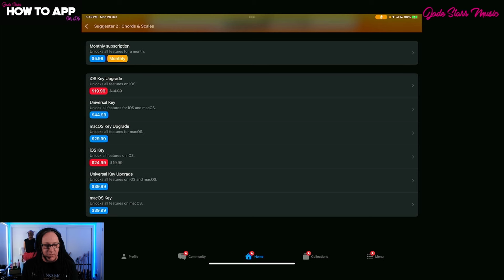But if you are a Suggester 1 user, there is an iOS key upgrade that allows you to upgrade from 1 to 2 for $19.99. Now, when it comes to the Mac, there are two types of upgrades here, so pay attention. You've got a universal key. This will unlock iOS and Mac at the same time, so you get both of them for $44.99. There's also a universal key upgrade for $39.99, and then there's just the Mac one down here. So the Mac key by itself, if you're not even interested in iOS, go for that, $39.99, or the macOS key upgrade. So let's check out now how this thing works.